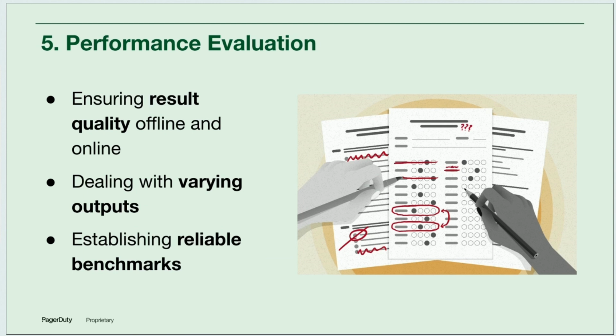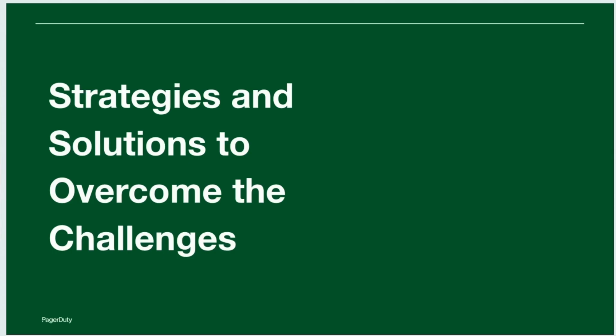And the last challenge, which I guess we are all still facing, is how we evaluate the features that use LLMs. In evaluation, we are evaluating performance and how we ensure consistent results both offline and online. So dealing with varying outputs and establishing reliable benchmarks are essential tasks. As new models and technologies emerge, evaluating their performance as well as potential risks becomes increasingly complex, and this requires ongoing refinement of your evaluation techniques.